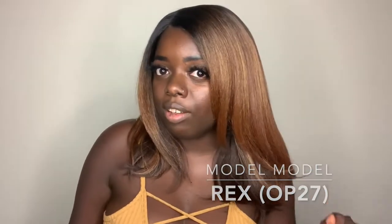Okay, I just realized I didn't tell y'all what wig this is. This is Model Rex, R-E-X, like T-Rex. Let's get into the general cap construction. This wig does come with your two combs in the front, but they're right on top of the part, which I hate. Comb in the back and adjustable straps. Here's a quick 360 of the wig.